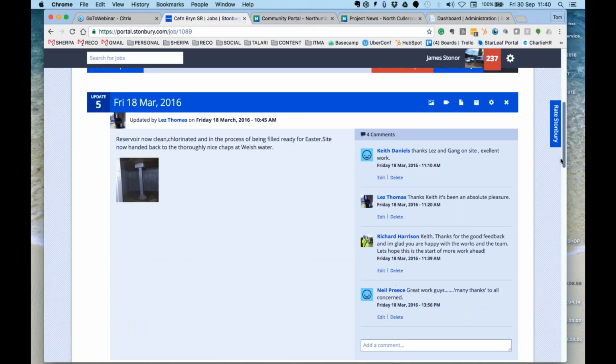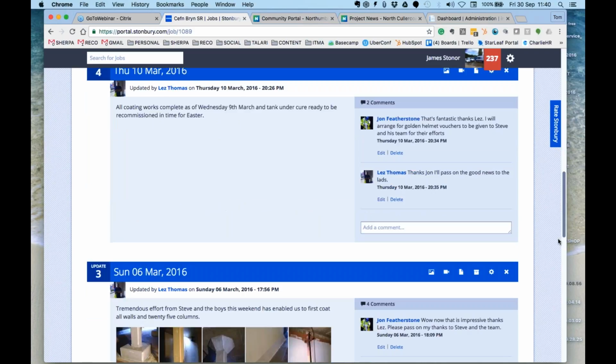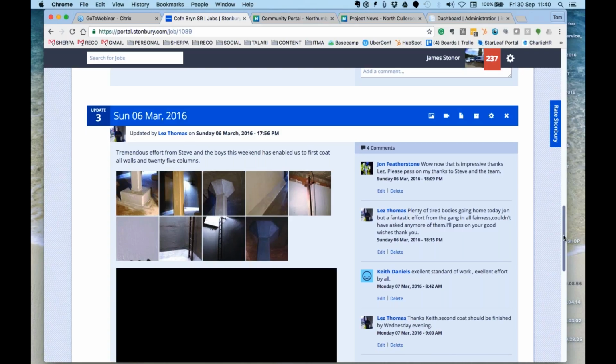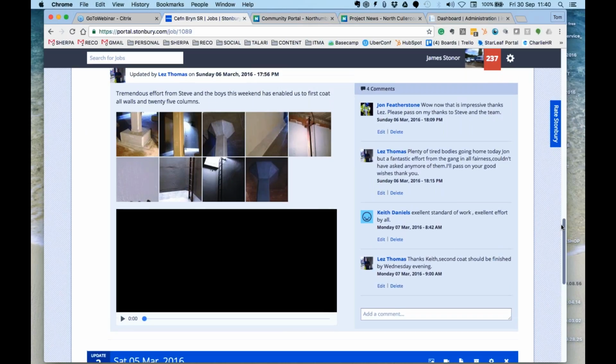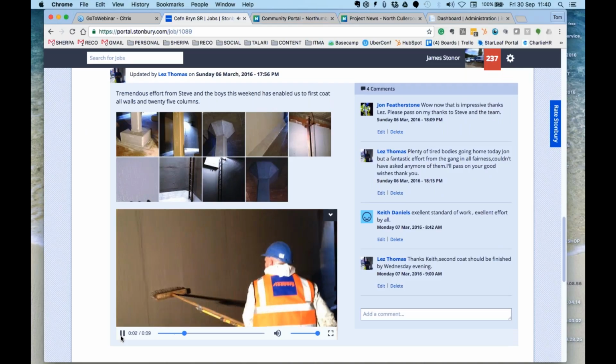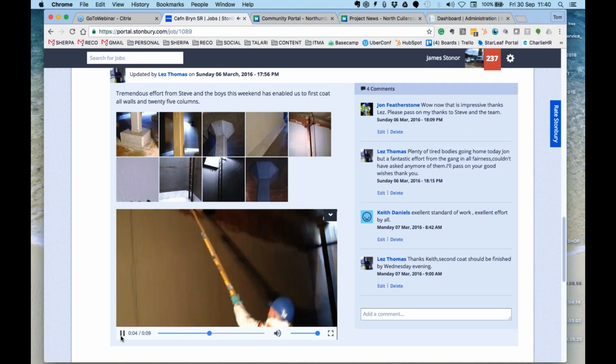Just getting into, I suppose, the actual detail, down here you can see that we have updates. So layman's terms, update what's gone on the site, photos that I can zoom in on, and also in this update we actually have a video. Again, we've added different media because it gives a far better picture. I always use the example of a leaking pipe, but you can see here a short video of what's going on site on that day.